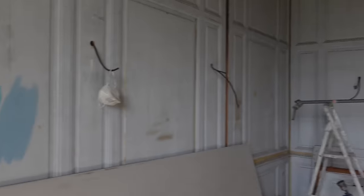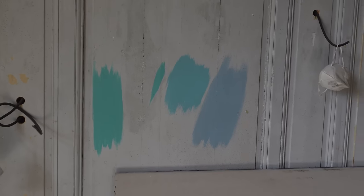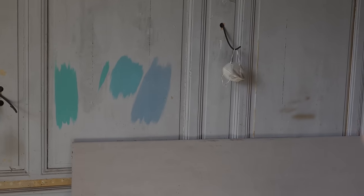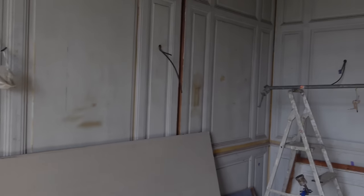We've got some of the ones here that we've been trying. So all three of these are different. But Ash probably can't tell. But yeah, this is the one that we've been looking at. But I quite like that one. But I don't know, I'm in two minds with them. So let us know what you think to the colours, and then we can work on that.